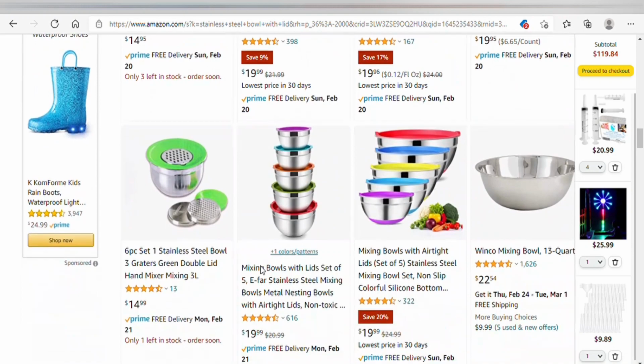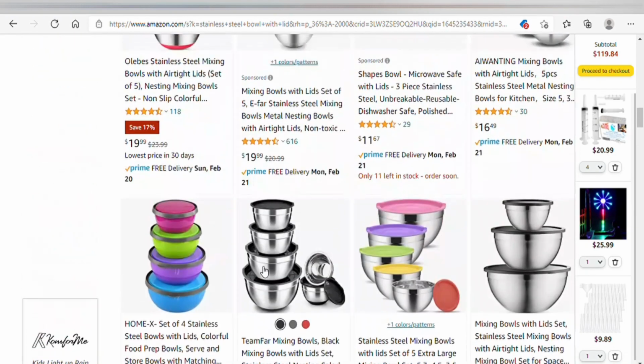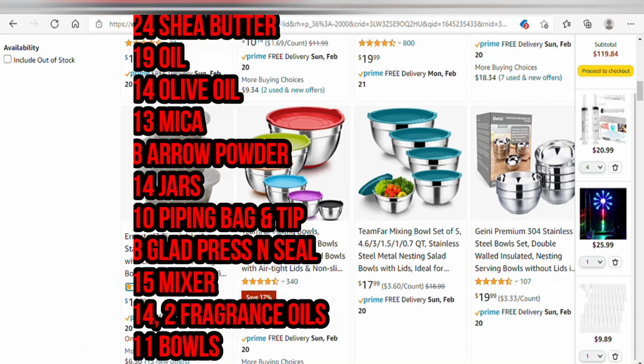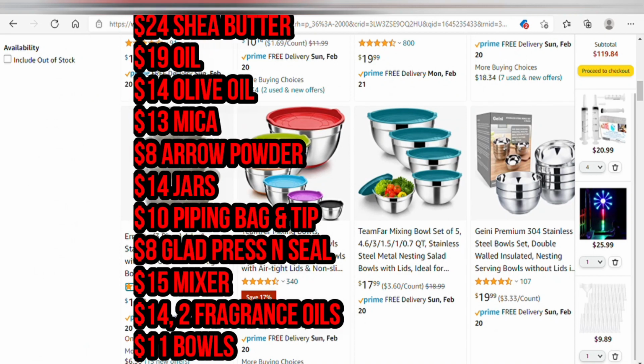Okay, so make sure it's stainless steel, y'all, because that's what really helps out. So we're gonna go with this little bowl set because it's 3 different sizes, in case when your business grows, you can go on up to the bigger bowl. So we're gonna add that $11, and that's it for our list.